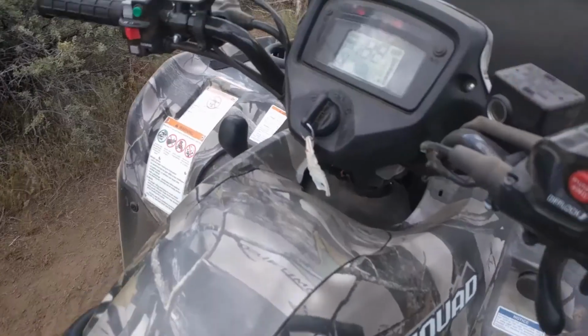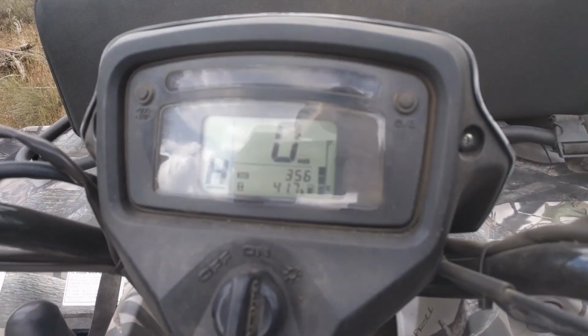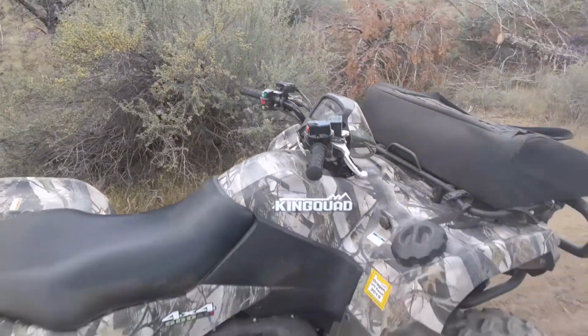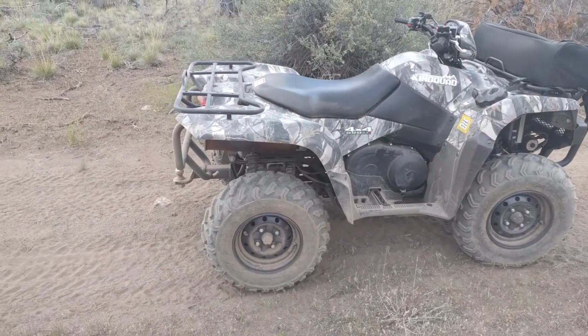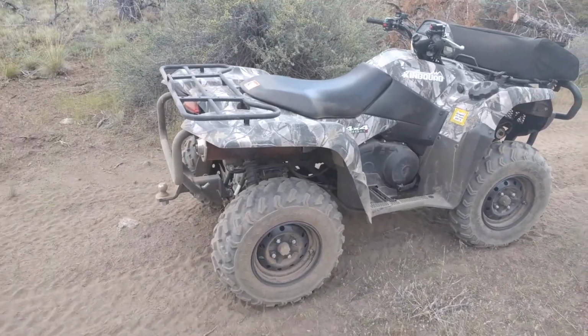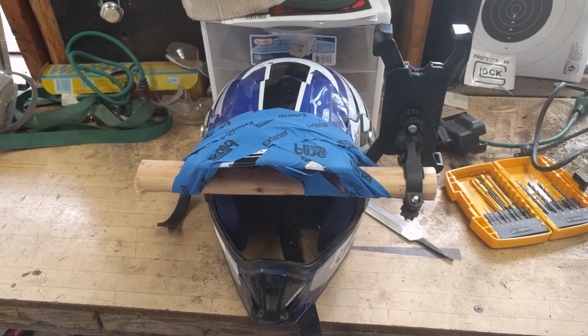Trying to think how many miles are on this guy. It's got 42 hours, almost 375, 360 miles or so. Fun quad, definitely at the price point that my dad scored it at. I think, like I said, about $5,500 out the door. Definitely a good buy.